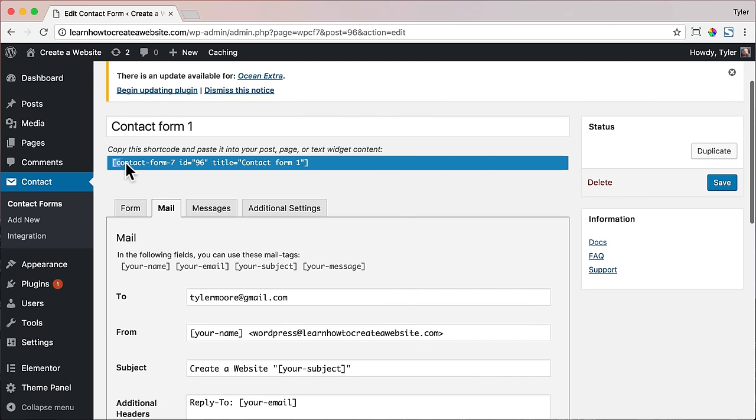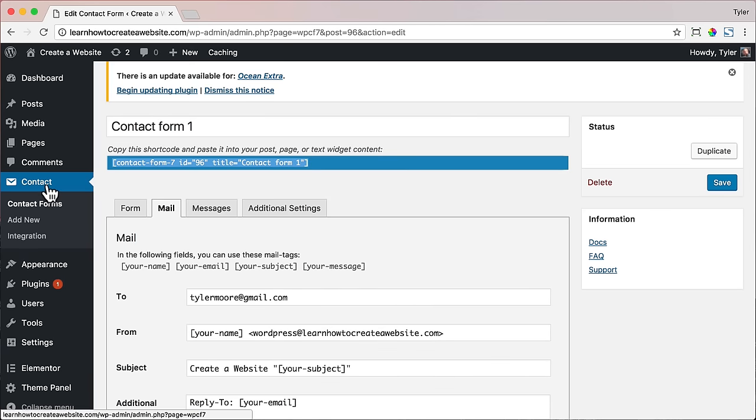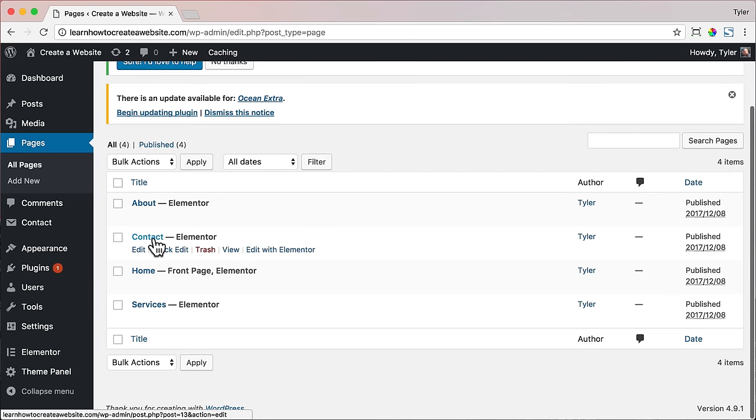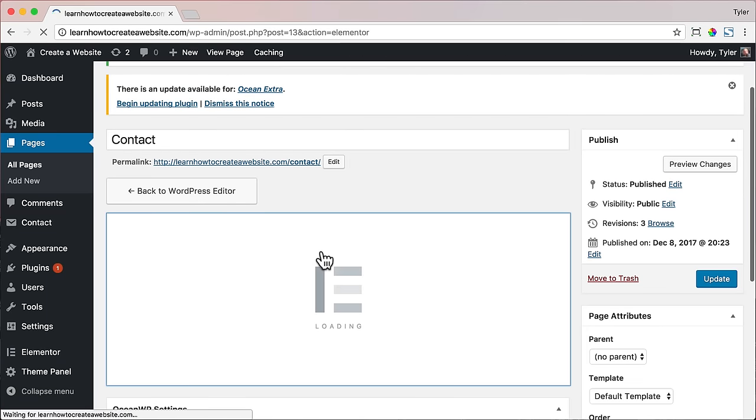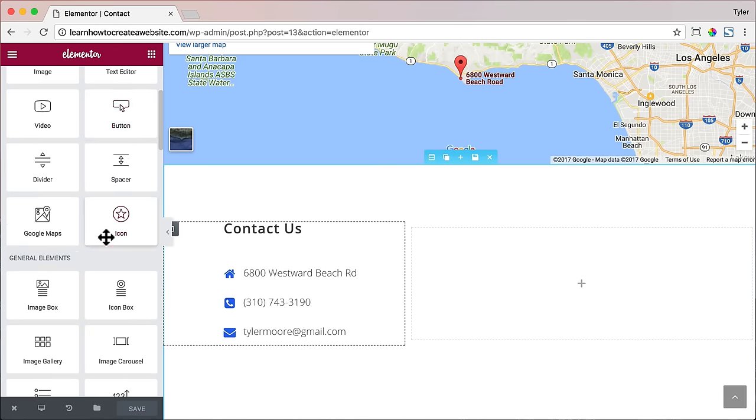And now what we can do is copy this contact form code here. It's called a short code. And go back to pages and click on contact. Then click edit with Elementor. And now what we can do is search for short code.